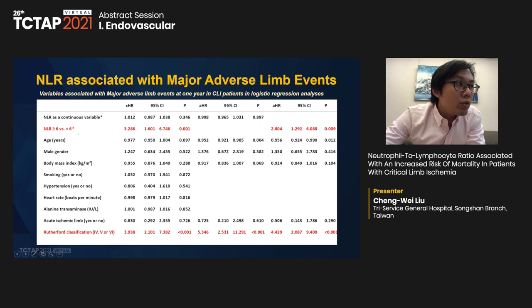But if we use the threshold of NLR of 6, we can find that NLR more than 6 is associated with increased major adverse limb events. The adjusted hazard ratio was almost threefold.